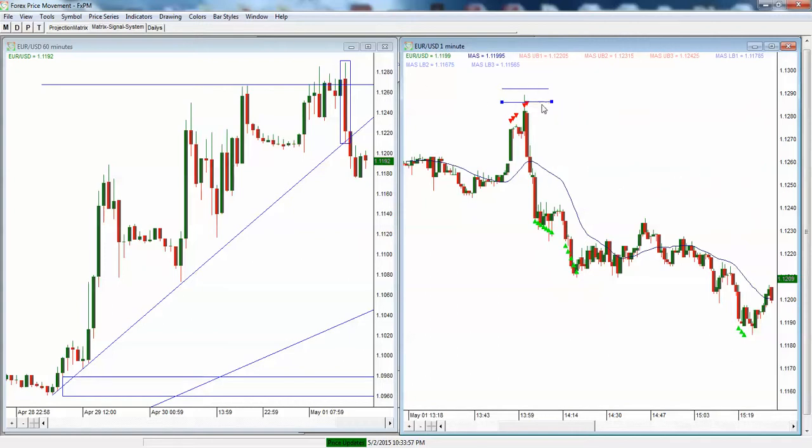Obviously, as you can see, if you would have been trading using the FXPM system, you would have entered here, put your stop right above. There's about a nice 5-7 point stop, and the market quickly went down. Now, keep in mind, this is a 1 minute time chart. This was a high of 1289. Right away, in the next candle bar, it came down to 1262.